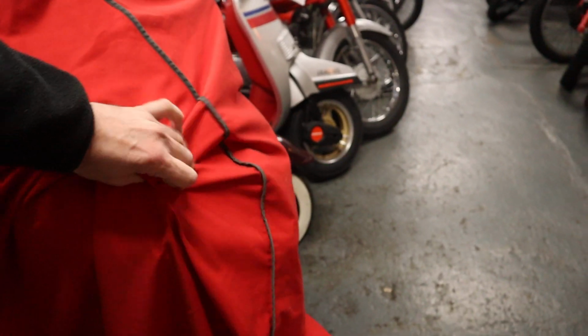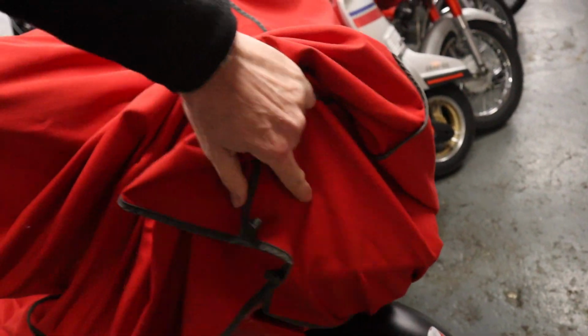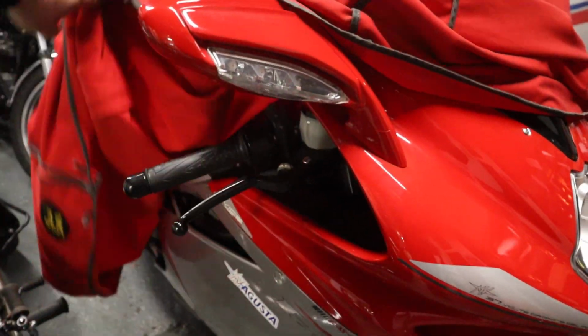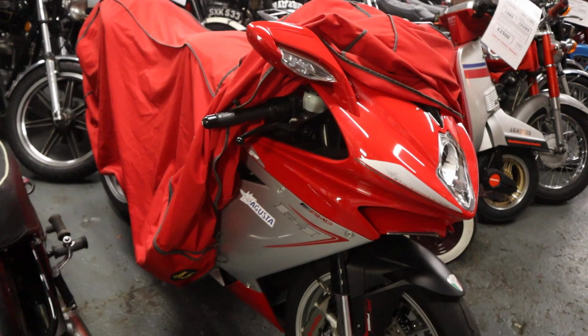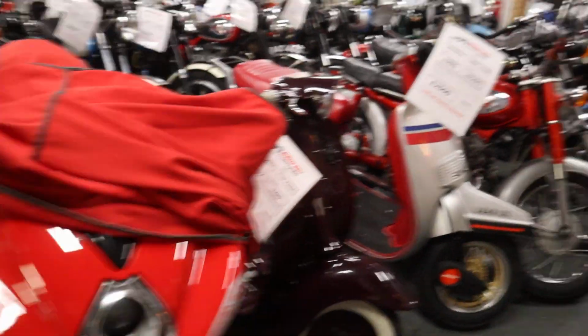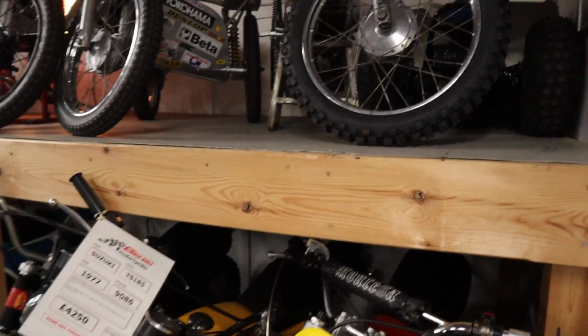Let me just pull this cover up a little bit just to show you a little peek. It's the MV Agusta M4, absolute work of art. I've talked about this before. Absolute beautiful bit of kit. But let's just rattle through this room quite quickly.